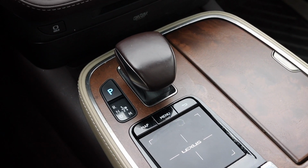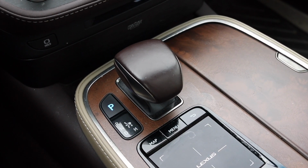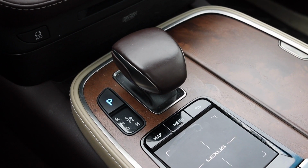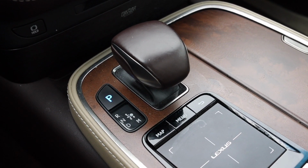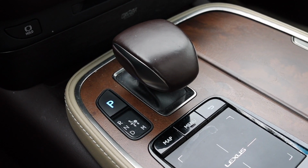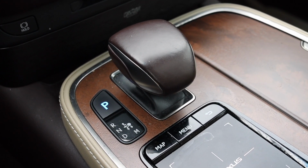Like I said, paired to it is a 10-speed automatic transmission, and I like the feeling of it. It's shifting exactly when I want it to, and I don't even notice it shifting. However, when you actually go for it, put your foot to the floor, it acts a lot like a 6-speed. It's really a 6-speed with 4 overdrives, which are for highway cruising and fuel economy, of course.